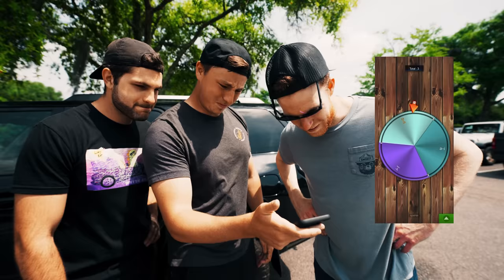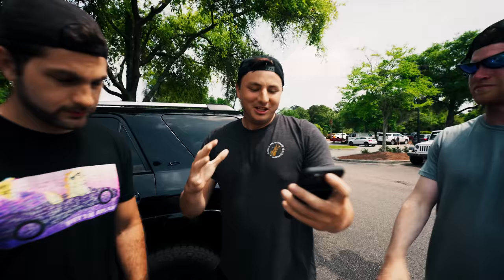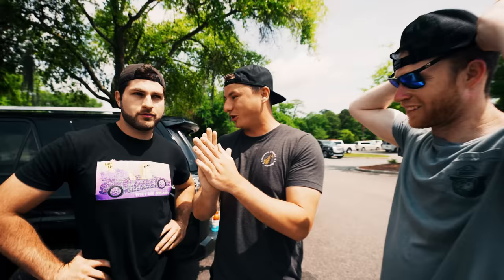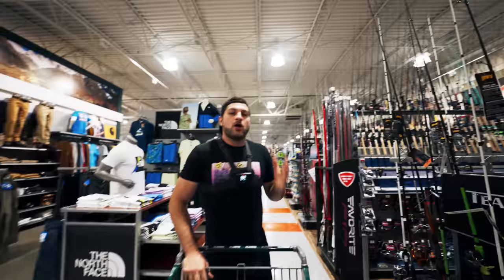No! It's not J through R. So Mason has A through I, Fletcher has J through R, which leaves me with S through Z and being exiled to Walmart. So now that all of us have our letters assigned to us, we have to go inside and buy rod, reel, line, and lures, and that's all you're allowed to buy with your letters. 3, 2, 1, go.